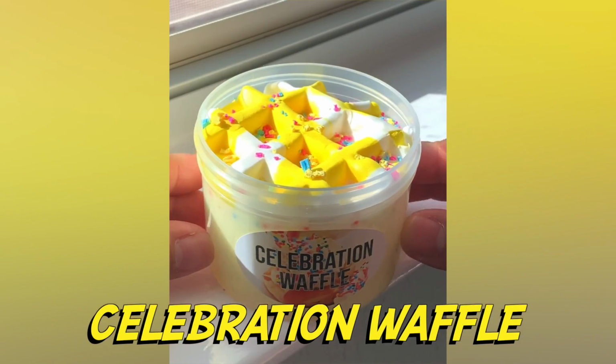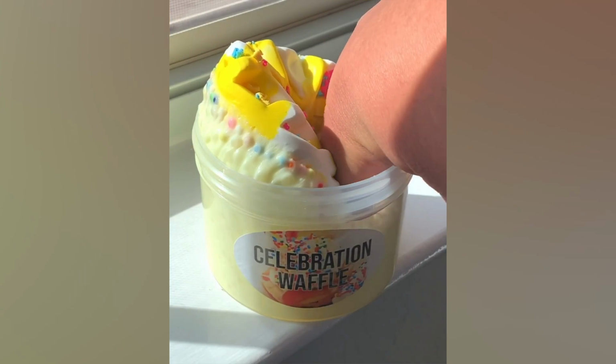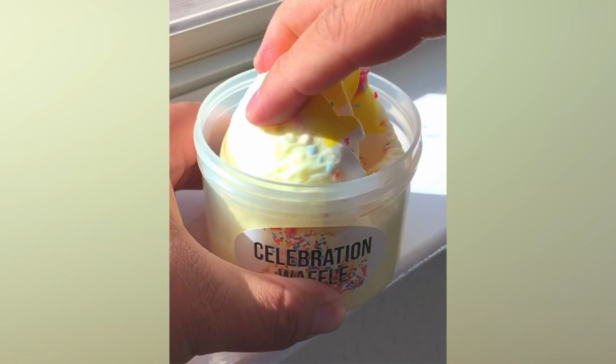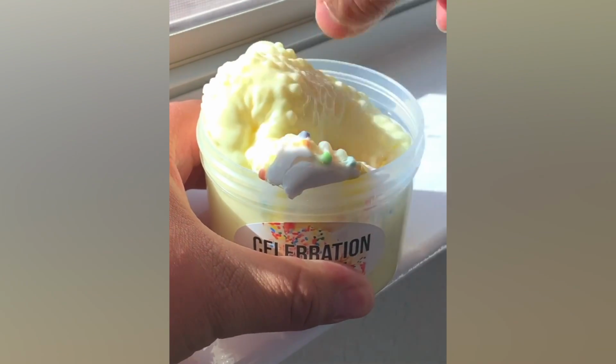And lastly, we have another clip from my Instagram, at Unicorn Slime Shop. If you're not following, just saying. This is Celebration Waffle. It's a slime that I stocked, I believe, before New Year's Eve.